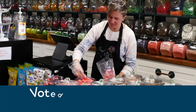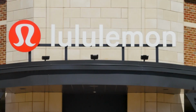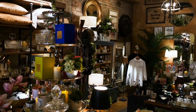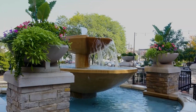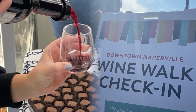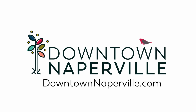Downtown Naperville is the destination of choice to shop, dine, stay, and explore. With a delightful mix of more than 100 shops, from the nationally known to family-owned favorites. Plus, over 50 restaurants catering to every taste. And Hotel Indigo, located right on the Riverwalk. From serene spas to exciting events, there's something for everyone to enjoy. So come explore downtown Naperville.